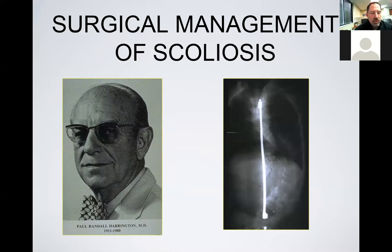So we get into the surgical management of scoliosis. This is Dr. Harrington, and he originated a technique called a Harrington rod. And this x-ray is an original Harrington rod. Basically it was a distraction rod across the curvature, so it was essentially like a jack. Like you would jack up your car to fix your tire, he would put that rod in and jack the spine to correct that curvature. And that was one of the original techniques for treating scoliosis.